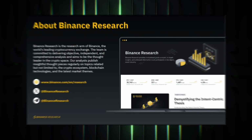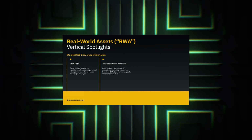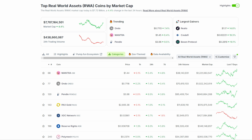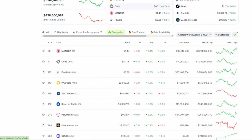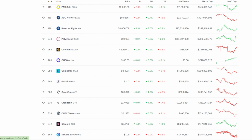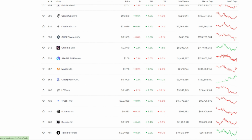In this video, we will discuss the real-world asset projects presented by Binance in their latest report, focusing on the various sectors within the RWA space. We'll explore projects that are bringing real-world financial assets onto blockchain networks, allowing for new opportunities and greater accessibility. Real-world assets are reshaping how traditional assets interact with the blockchain.